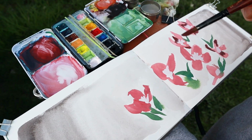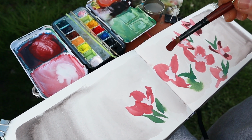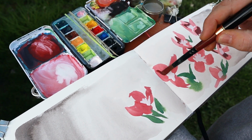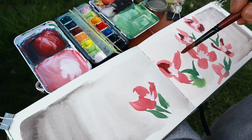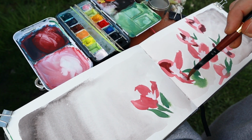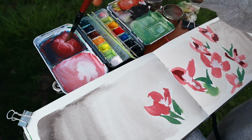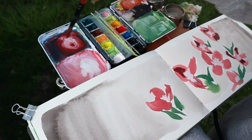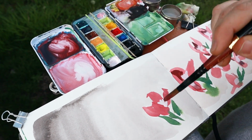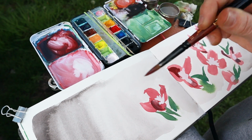I find a lot of times for paintings, it always looks better when you have a mid color, a highlight, and a nice dark rich shadow. So that's kind of what I got going on here. Mid color, which is the pink, the highlight, which is the white, and this nice dark color.